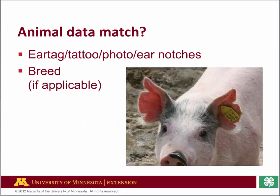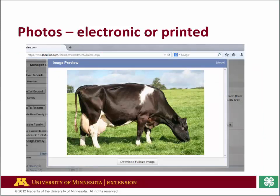Next, check the ID data in more detail. Does all the identifying data match? This may vary, but could include an ear tag or tattoo numbers, ear notches, and/or a photo. If you are working with dairy, horse, or dog, you will have photos to work with. You may be checking the ID photos in any of several different ways, depending upon how your county has things set up. You might be checking photos online in 4-H Online or online in FairEntry. You might have the photos stored on a computer provided to you, or you might have printed photos to work with. Your county staff will provide you with more details on how this will work.